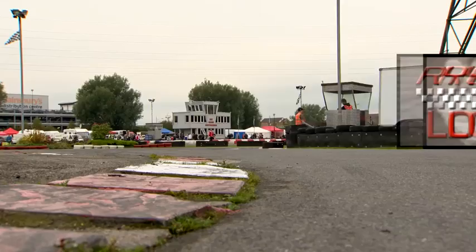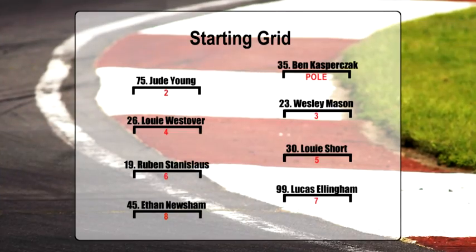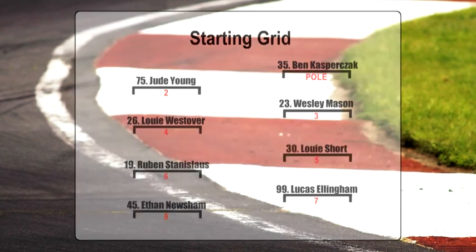That's always good. So let's take a look at the start grid. Ben Kasperzak's on pole position. Jude Young starts alongside. On row 2, Wesley Mason and Louis Westover. Row 3, Louis Short and Ruben Stanislaus. And completing the top 8, Lucas Ellingham and Ethan Newsham.